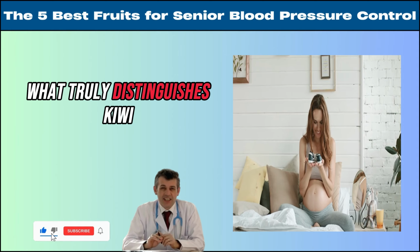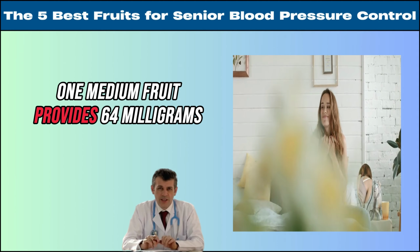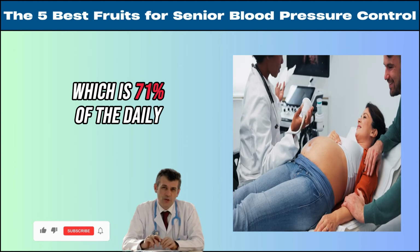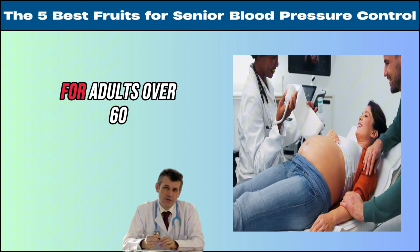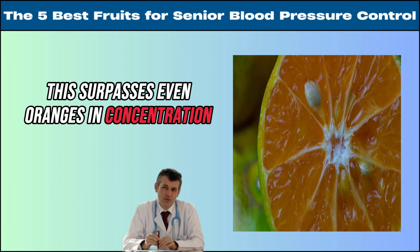What truly distinguishes kiwi is its exceptional vitamin C content. One medium fruit provides 64 mg, which is 71% of the daily recommended intake for adults over 60. This surpasses even oranges in concentration.